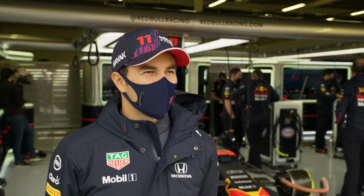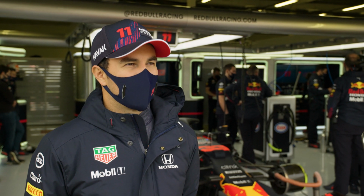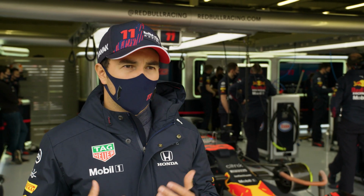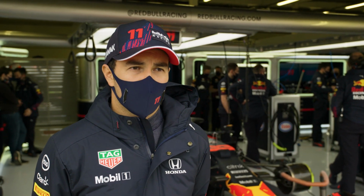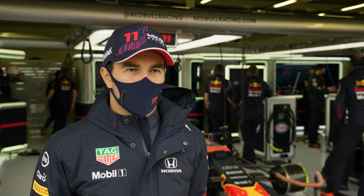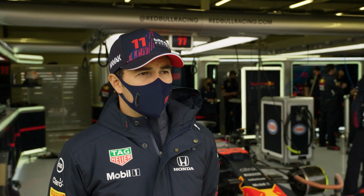So much to learn, so much to experience. And just looking at my name on that car is something very special. Driving the new car, the car that we're going to drive this season, it's always a very special moment for all the team. They've been working so hard all throughout the year and through the winter. So to finally go on track with that car, it's quite an emotional day, and we're looking so much forward to it, and I can see the potential of it. Very pleased.